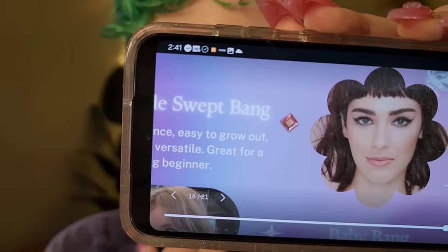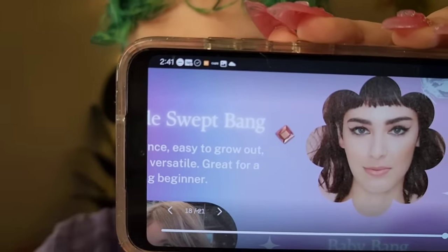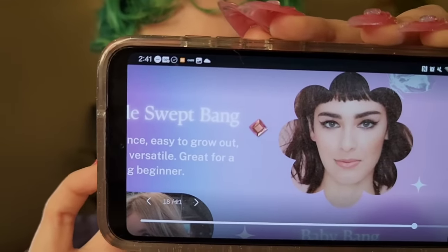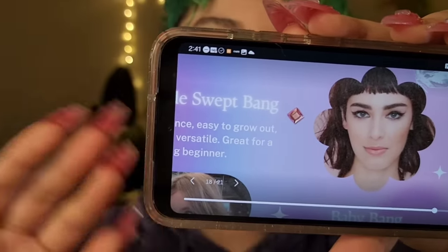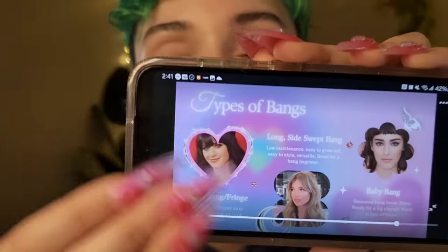And then you have more of a baby bang. It is for the seasoned bang haver. It's a bit more ballsy. It's a bit more if you're ready for a big change and you want to feel drastically different. I think there is a version of long bangs that are a crowd pleaser and generally look good on a lot of different face shapes and features.